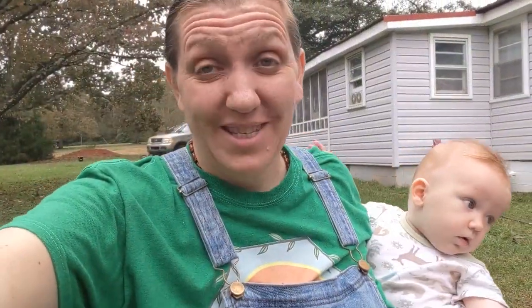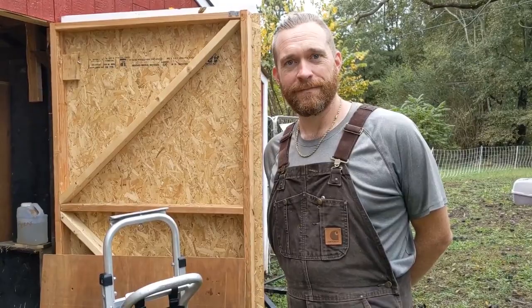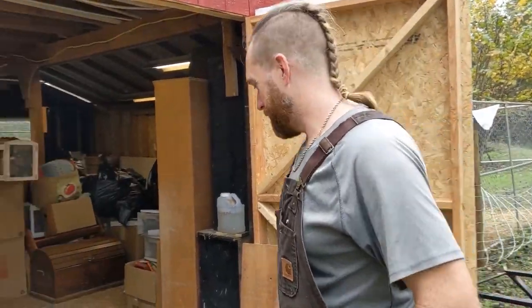I know everybody wants a barn tour because they think that's pretty cool, but right now our barn is being used as a holding station for all of our household belongings. So it's not as exciting of a barn tour as it will be when it's done. So I'll just give you a quick look. Ryan, you want to show them the barn? Yeah, come on, take a look.